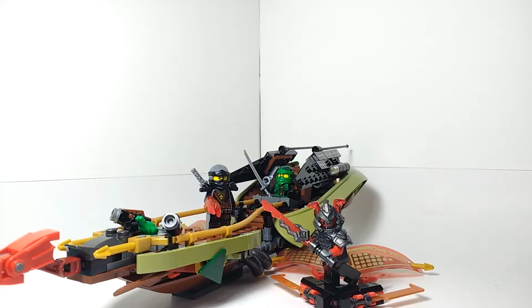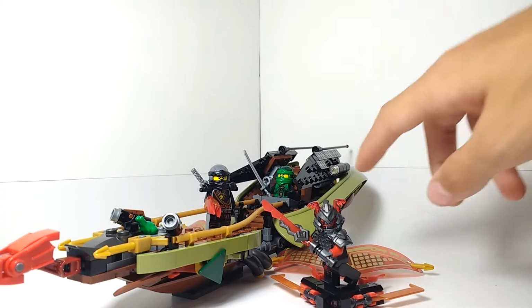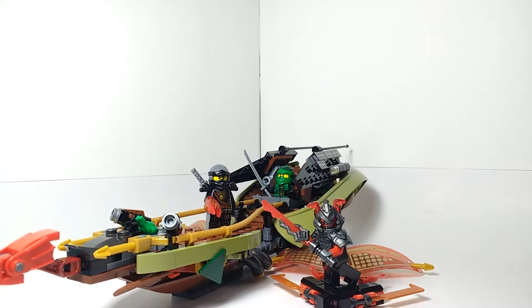The number 8 spot is a more recent set. This is the Destiny's Shadow. This set includes 3 minifigures, a Vermilion hoverboard, and the Destiny's Shadow, of course. The only play features this set really has are the flight transformation feature and the 2 stud shooters here at the front. I forgot one more thing: there are also canoes here that can come off the side, and those can be used as well. But other than that, there really isn't a whole lot of play value to this set.